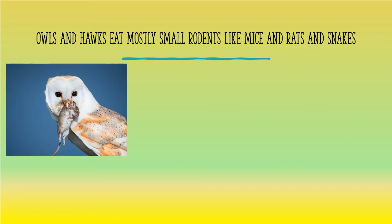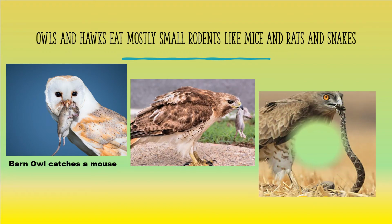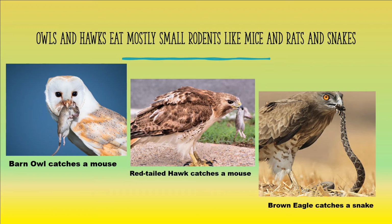Owls and hawks eat mostly small rodents like mice, rats, and even snakes. Here we see a barn owl that has caught a mouse. A red-tailed hawk catches a mouse, and a brown eagle catches a snake.